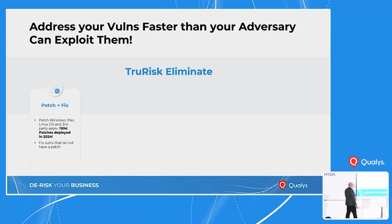So what is True Risk Eliminate? It starts with patch management. Just in the last year, we deployed 100 million patches. You deployed, not us, with our solution. This solution is used by many of our customers worldwide to remediate vulnerabilities. So that's part of the True Risk Eliminate umbrella.